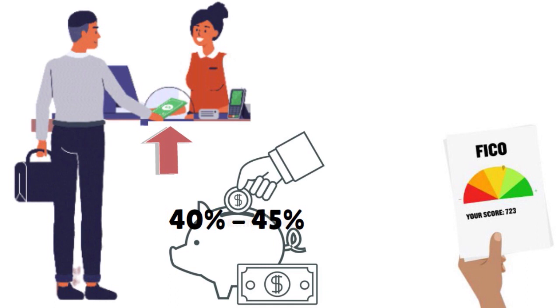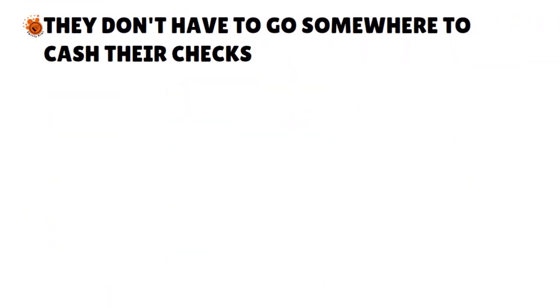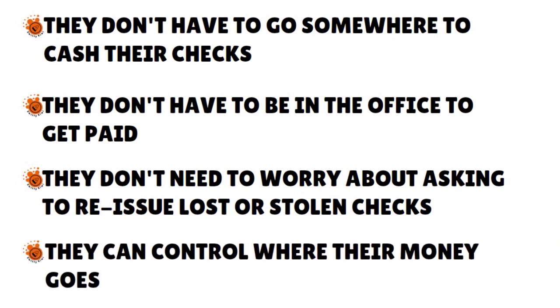This is very important because PenFed is going to take that into account when pre-qualifying you. Okay, it's very important. And there are a lot of benefits of direct deposits for employees. I mean, you don't have to go somewhere to cash your checks. You don't have to be in the office to get paid. You don't need to worry about asking to reissue lost or stolen checks. The money is right into your account, and you can control where your money goes. Okay, so this is really important.